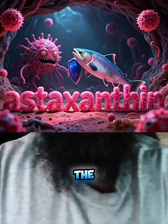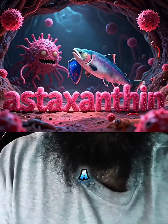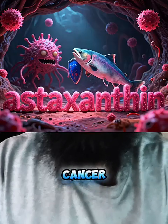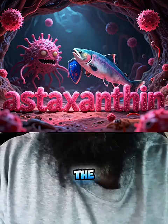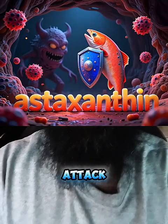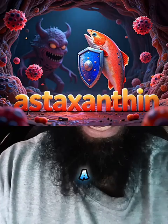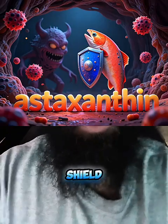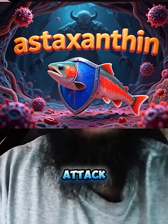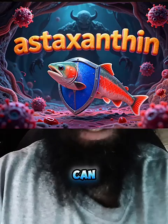As the immune cells go in, they're going to be attacked by cytokine inflammatory attack from cancer tumors, because the cancer cells can actually defend themselves. Immune cells can use astaxanthin as a shield to protect from a tumor-derived cytokine attack. You can find astaxanthin in salmon, which you can find at the store.